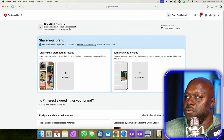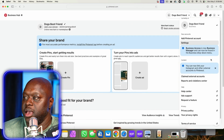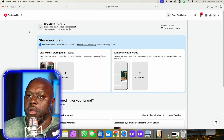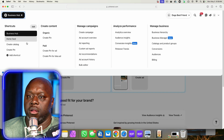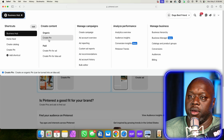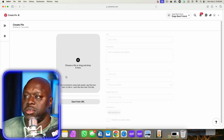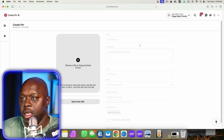But what we can do is, as you can see here on the right-hand side, we've got all of these different settings that don't really matter for us just yet. We can click up here and we can click create a pin, or we can click on create pin here, like that, right? And as you can see, this is how you would create a pin if you're going to do the manual long way.